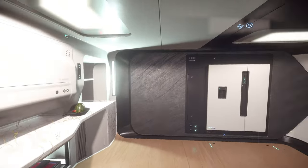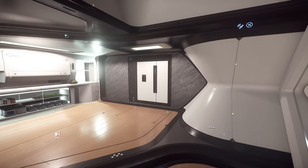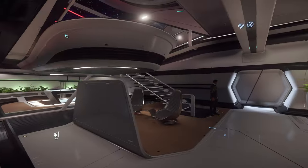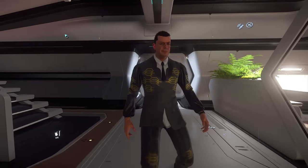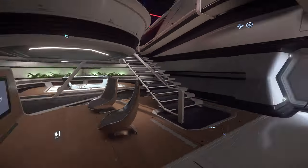Kitchen. Is that the fridge? Yeah. That's a fancy fridge. Oh, hi. Why does he have a hole in the back of his jacket?